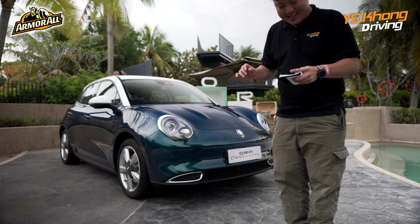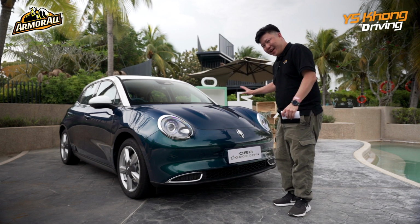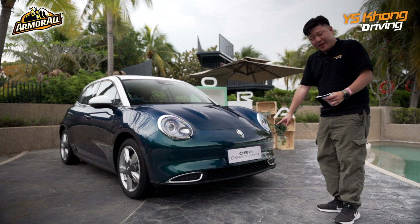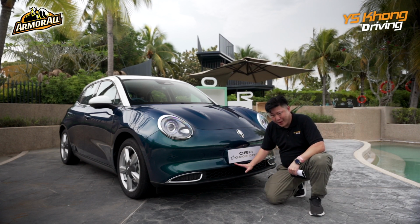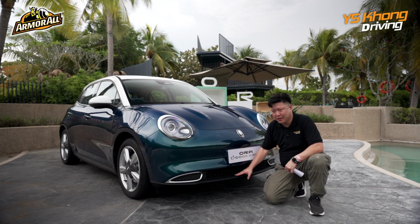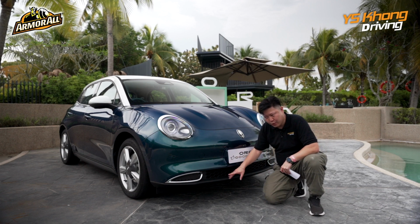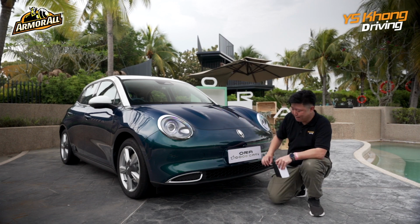Let's look at the front. It has a 911 look, but cuter, and it has intelligent LED headlamps with an active air grille. The active air grille is over here, and it closes when you go at higher speed to reduce drag at the front. It also helps to regulate the temperature of the motor compartment inside here.